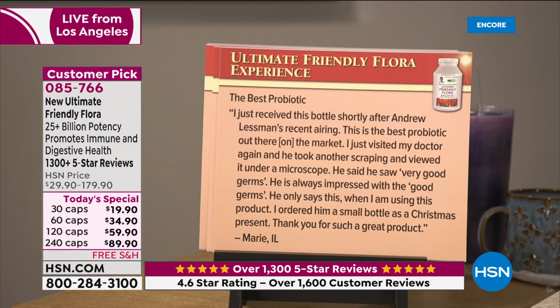We'll do one more. The best probiotic. I just received this bottle shortly after Andrew Lessman's recent airing. This is the best probiotic out there on the market. I just visited my doctor again, and he took another scraping and viewed it under a microscope. He said he saw very good germs. He is always impressed with the good germs. He only says this when I'm using this product. I ordered him a small bottle as a Christmas present. Thank you for such a great product. That's from Marie in Illinois as well.